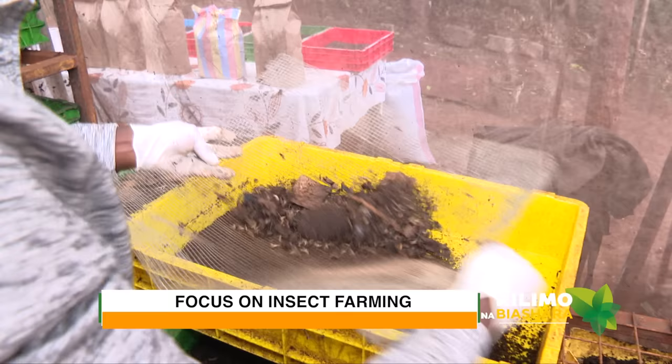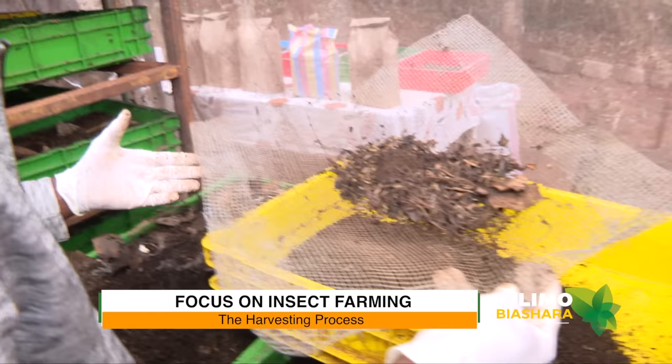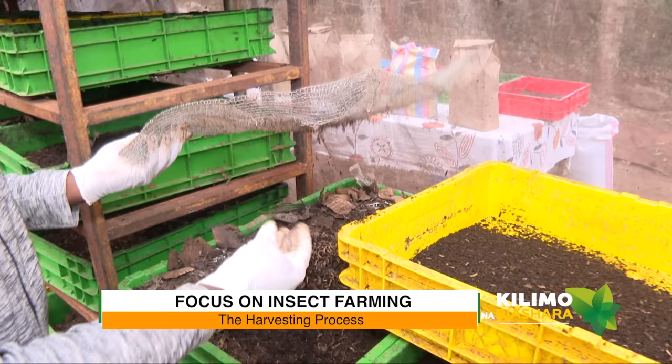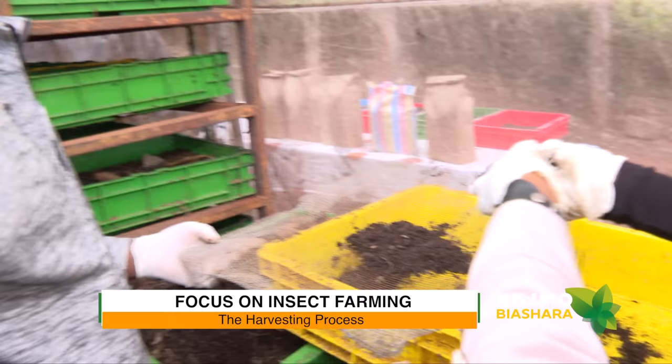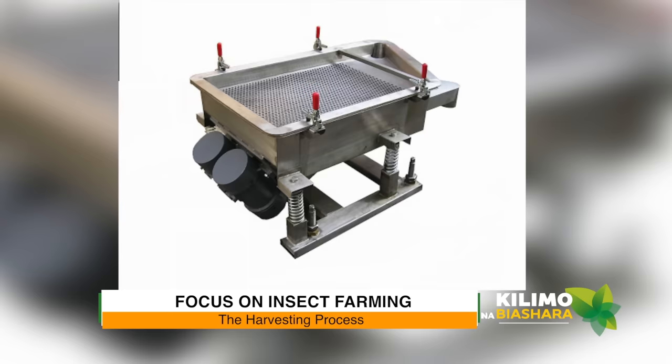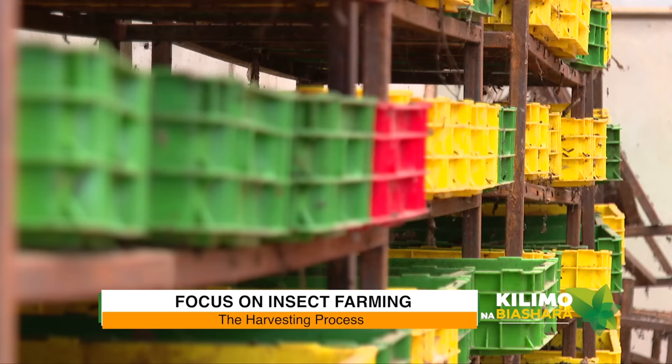Though they're smaller, we now harvest those ones. And because there are many, you'll have more. Then we continue sieving this again. But we are working on machinery because, as you can see, the facility is big. So we'll now need machinery at this stage that can help you sieve more crates in an hour.